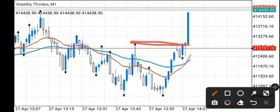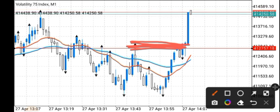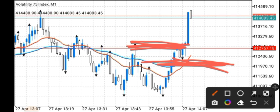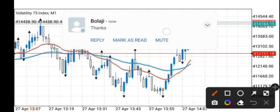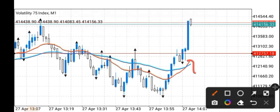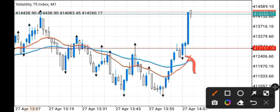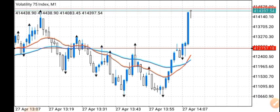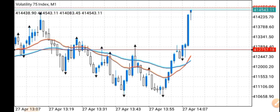Now look at this. This structure has been broken here. I want to see price return again to this place, and then I will buy. That is, if this moving average did not cross back. If this moving average did not cross back here, then I will buy. But if it crosses back, I will not buy. So that is it. I held this trade up to this point hoping it will hit SL, so that you guys will see that at some point we do lose.